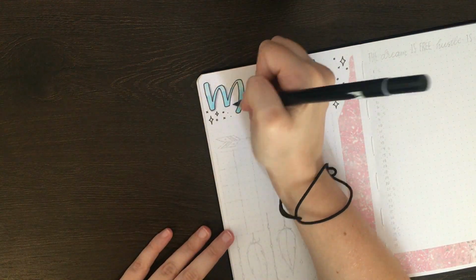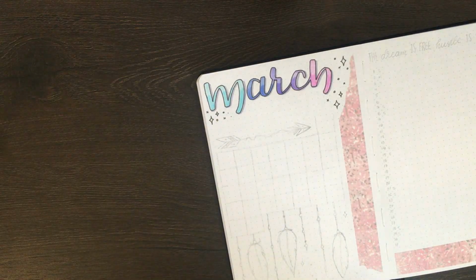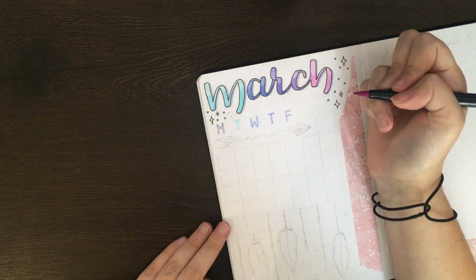Once I'd finished all the pages of my monthly setup, I decided that the headers needed some more attention, so I also added in a white highlight using a Signo gel pen, but you'll see that later.